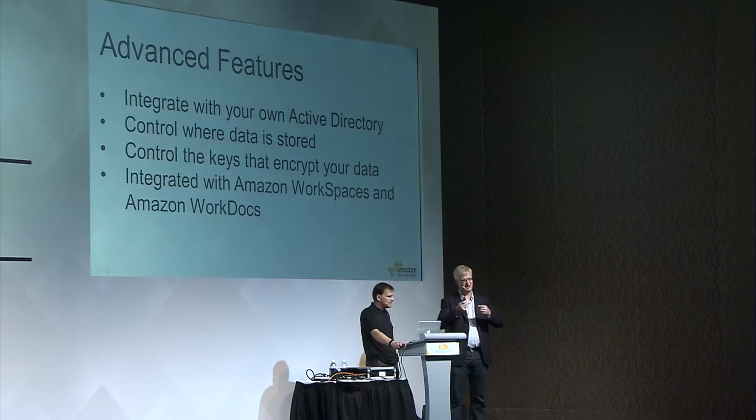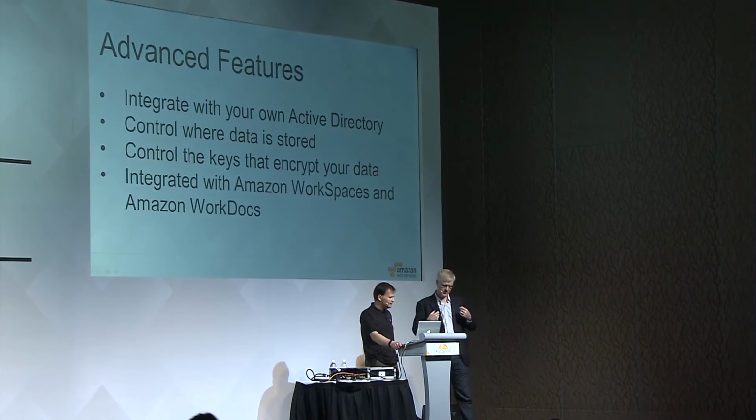This is really differentiating. This I think makes Work Mail special really among any email service out there, and it's quite exciting. On top of that, it's going to integrate with WorkSpaces and WorkDocs, so you're going to be able to just send people a link from your email rather than an attachment. It'll have a link to download the file from WorkDocs. So that's a really quick tour through Amazon Work Mail. But I think it's going to be more exciting for us to jump in and actually do some fun stuff and have a look at what Work Mail actually looks like.